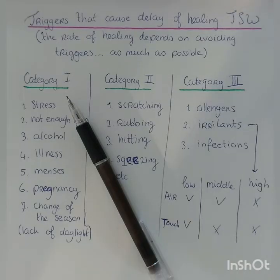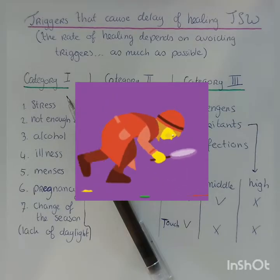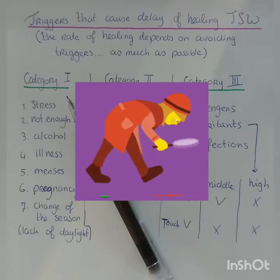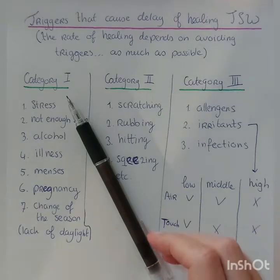So then you know there was a trigger. So then in those phases, it's easier to observe and it's easier to do some deep detective work and find out what triggered your skin. So let's go to category 1.